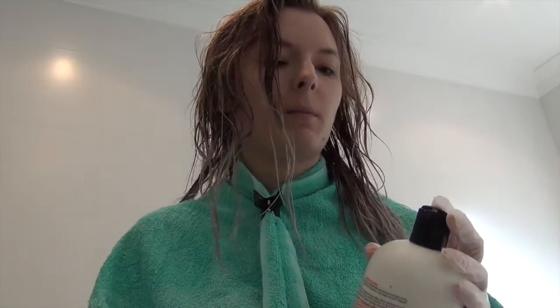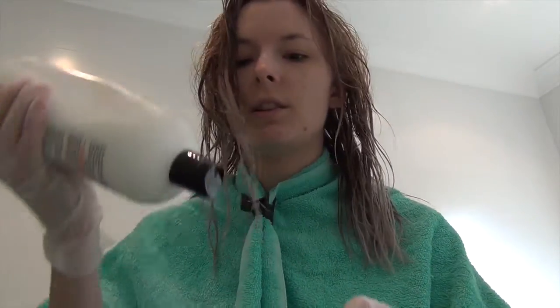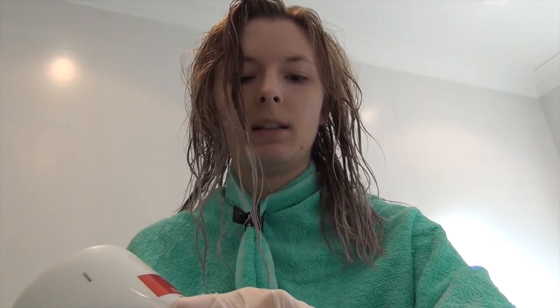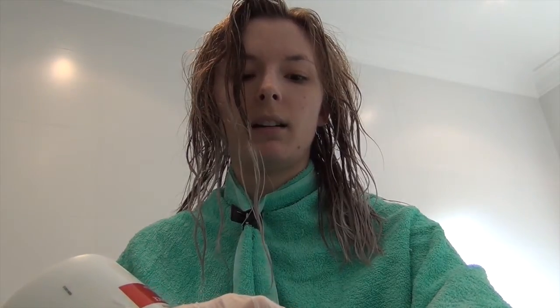So yeah, I guess the first thing I'm going to do is dish out a bunch of this into one of the bowls, which will be the base. And I use this because it's cheap and it's white, so you can see the color really well. And Manic Panic is pretty accurate, like whatever color you see is the color that your hair will be. So that means it's easy to control the color.